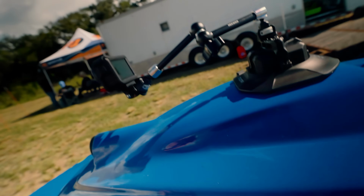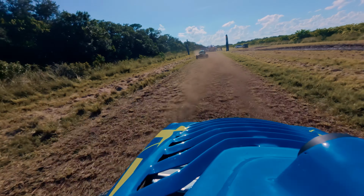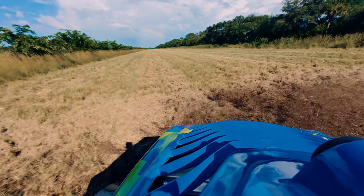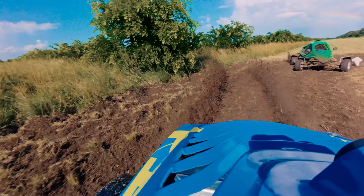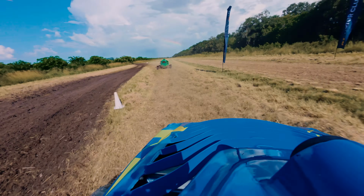It is moving all around the top of the car, but the actual footage is incredibly stable. Like there are no micro jitters at all, even though I am off-roading at crazy speeds. I have a broken clamp. I am all over bumps. So this is absolutely crazy.